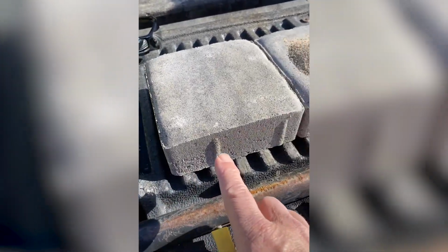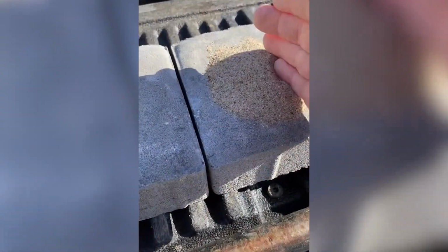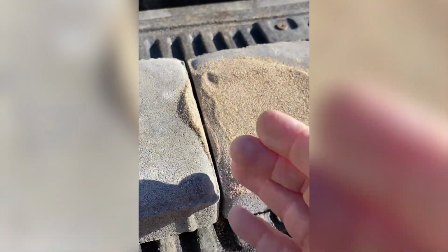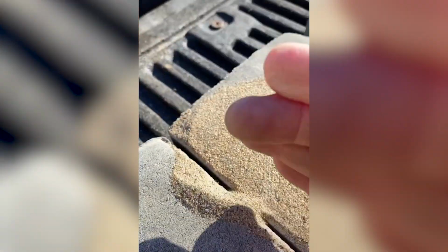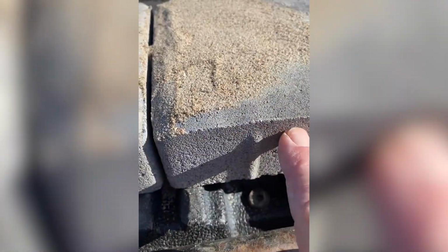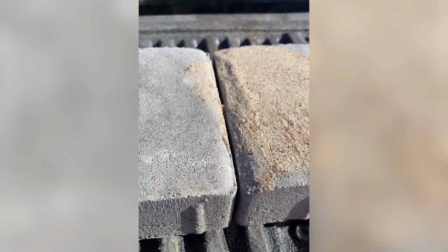Traditional pavers have spacer bars, filling the joints in with polymeric sand. When filling these joints, you want to make sure you're not above this chamfer line here. This is a traditional paver.